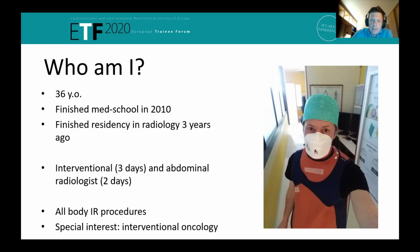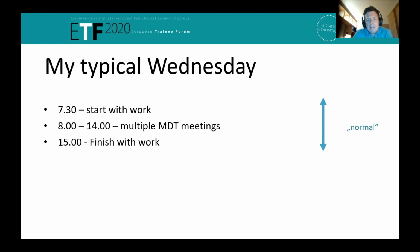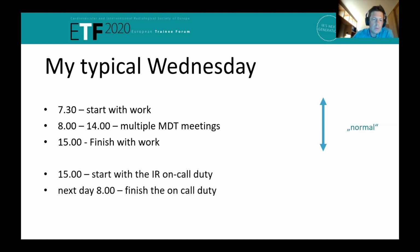And when I'm an interventional radiologist, I perform all body IR procedures. So I'm a general interventional radiologist, but I do have my own special interest, and this special interest is treating oncologic patients with interventional oncologic procedures. So I would like to show you how my typical Wednesday looks. In Slovenia, we usually start work at 7:30 in the morning and finish at around 15 or 15:30 in the afternoon. And Wednesday is my time for the MDT meetings. So I don't do any interventional work on Wednesdays. I don't do any reporting. I just join the MDT meetings, and there are several of them. So this is my normal time at work.